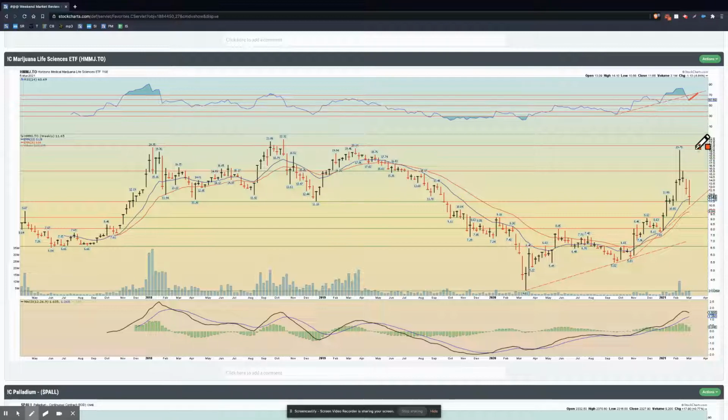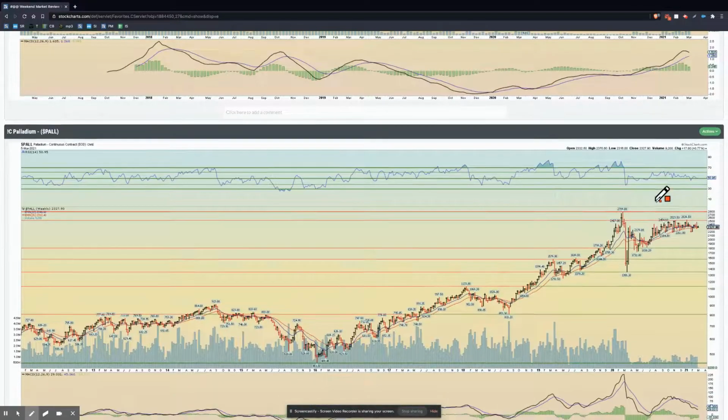No pun intended. This was a blow off top here, and it was a major run, very, very fast. So perhaps a multi-week, multi-month consolidation here between 11 and 15 would be very healthy. I want to see what happens, but I wouldn't any longer be running after this trade with conviction.